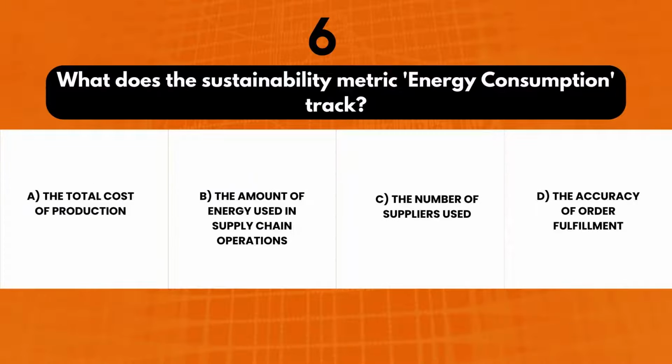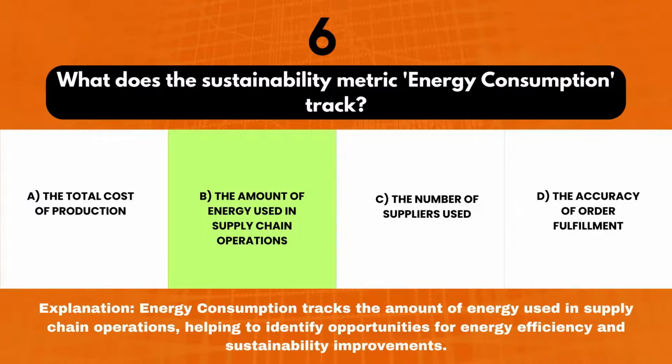6. What does the sustainability metric energy consumption track? A. The total cost of production. B. The amount of energy used in supply chain operations. C. The number of suppliers used. D. The accuracy of order fulfillment. Correct answer, B. Explanation. Energy consumption tracks the amount of energy used in supply chain operations, helping to identify opportunities for energy efficiency and sustainability improvements.